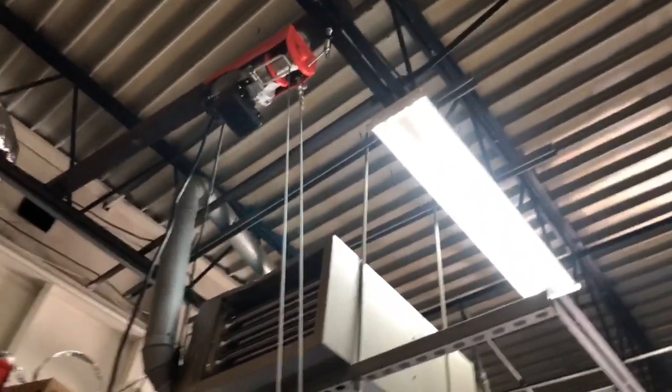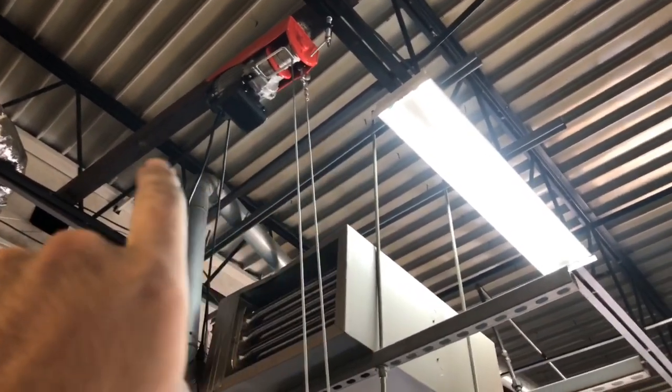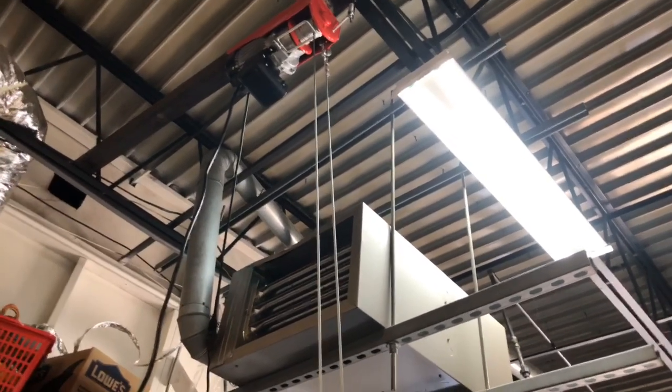Anyway, so I put this thing across, a piece of steel. It's actually a pretty thick piece of angle iron.